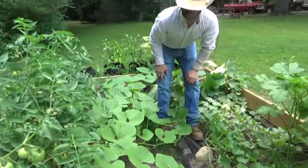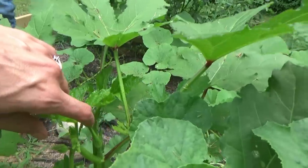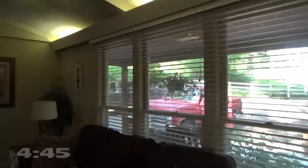Garden's so big, you have to really be careful. You might get lost in there. See that? That is okra. Right there it is, everybody. Give it 2 weeks.